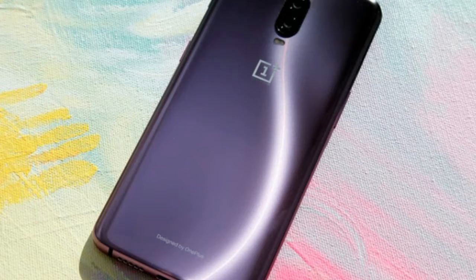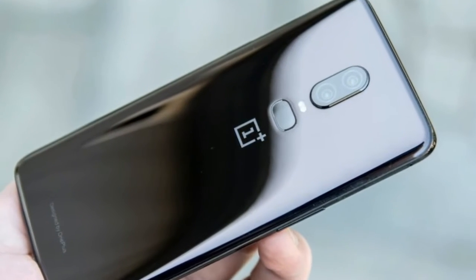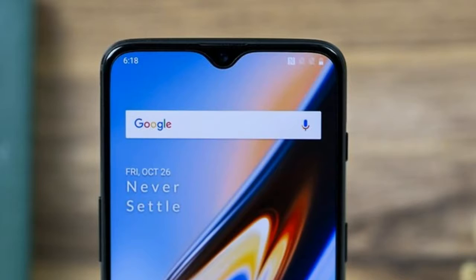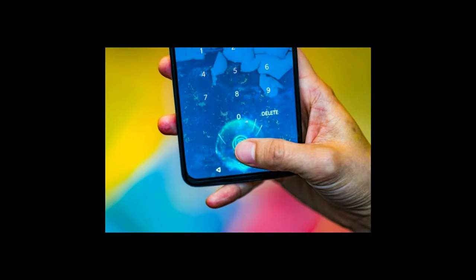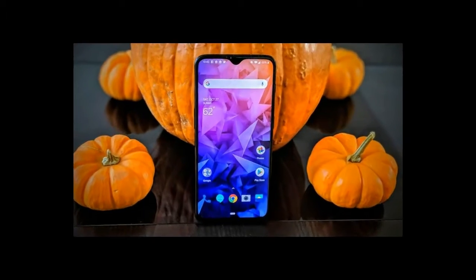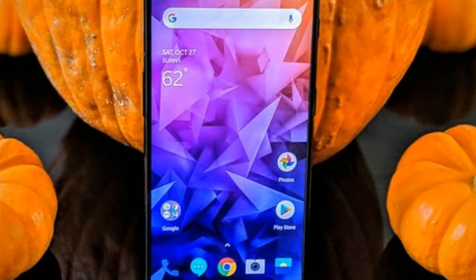It's worth noting also that there's a newer handset called the OnePlus 6T McLaren Edition, which comes with 10GB of RAM, faster charging and a different color and pattern on the back. This all comes at a premium though, with the McLaren Edition retailing for $699, £649.